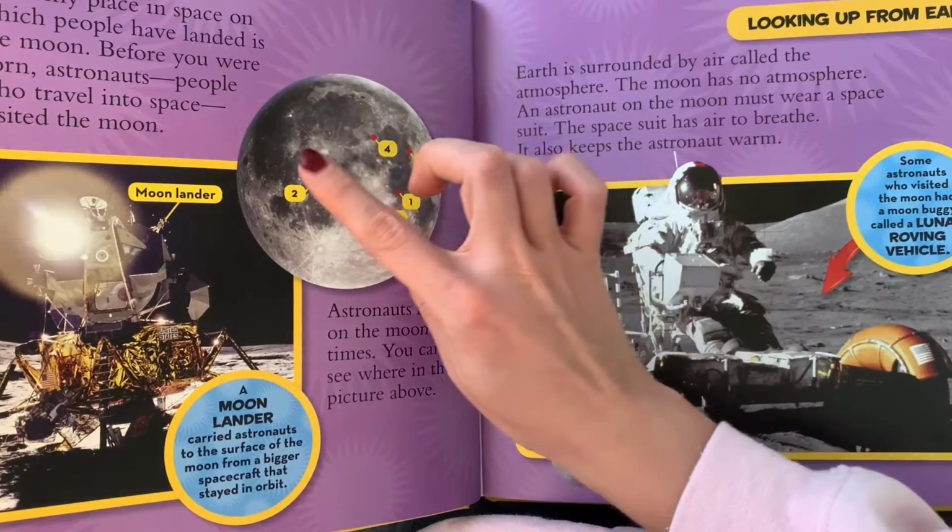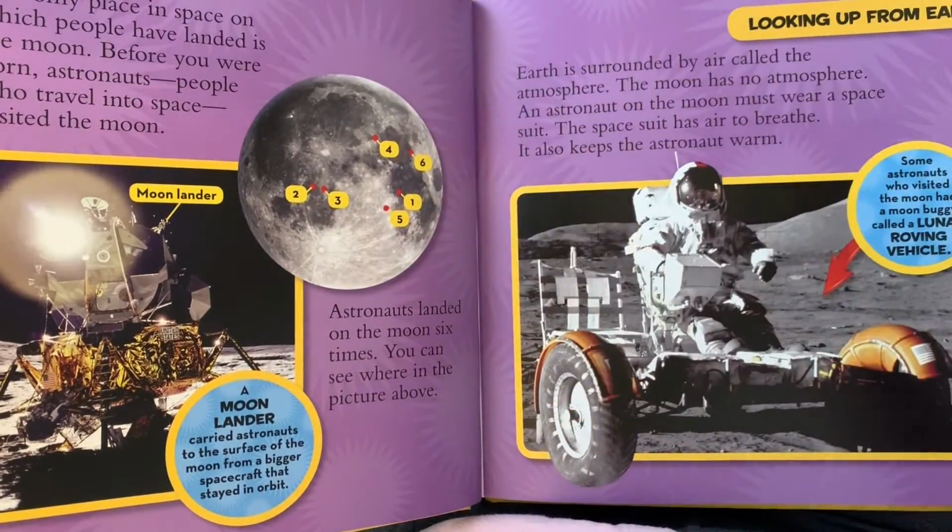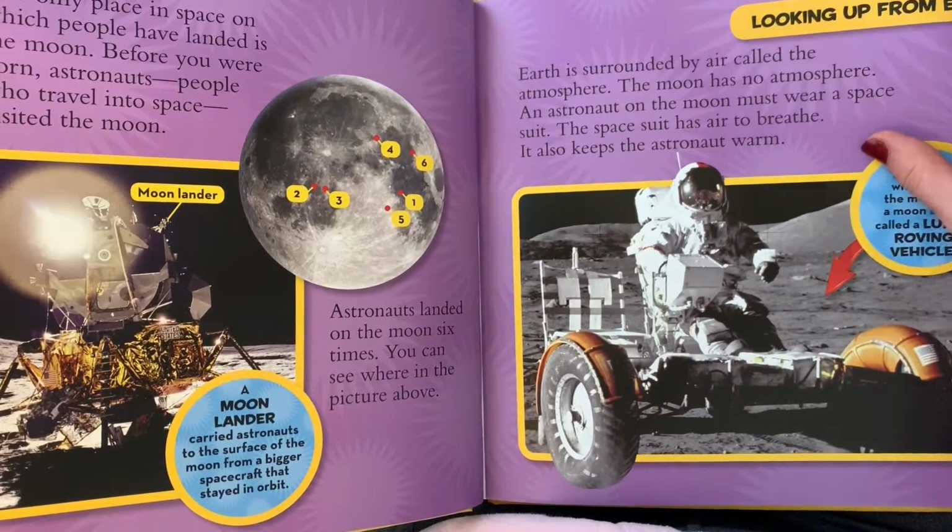The same side of the moon always faces Earth. The only place in space on which people have landed is the moon. Astronauts landed on the moon 6 times. You can see where in the picture above. A moon lander carried astronauts to the surface of the moon from a bigger spacecraft that stays in orbit.